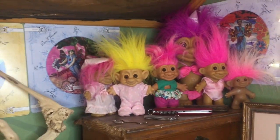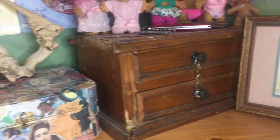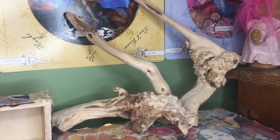This is a kind of Mother Goose painting, more trolls, my very small knife collection, a cool little drawer thing. It's a box I collaged, another box I collaged, and I put all my sticky notes and stuff in. This is a really cool piece of wood I found. Look how cool that is. I love it. Got some nice pendulum boards hanging up on my wall here.